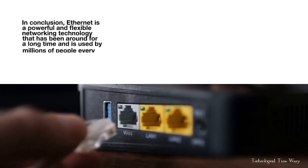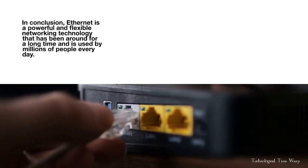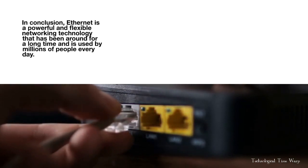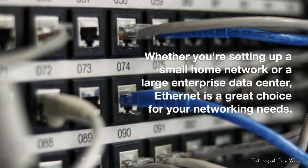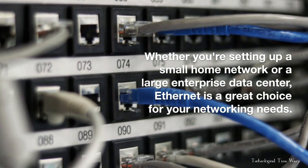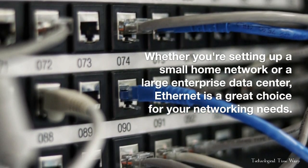In conclusion, Ethernet is a powerful and flexible networking technology that has been around for a long time and is used by millions of people every day. Whether you're setting up a small home network or a large enterprise data center, Ethernet is a great choice for your networking needs.